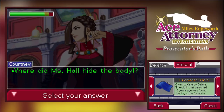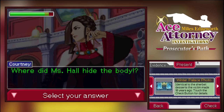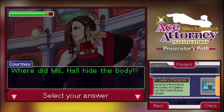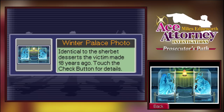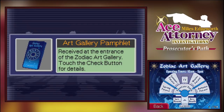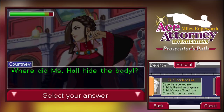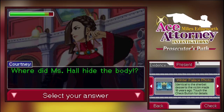But at the same time, it's not really answering how she hid it. And we're asking where she hid it. Actually, based on the evidence we have, I think there's only one piece that may answer it as a place where it could be hidden. Say the Winter Palace photo or the art gallery pamphlet. I would say the art gallery pamphlet might be too open-ended, like, which one? Okay, I'm gonna say the Winter Palace photo then.